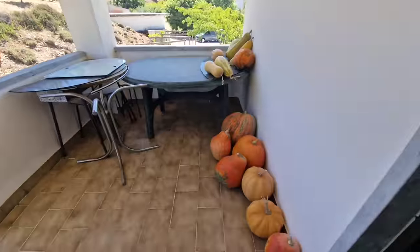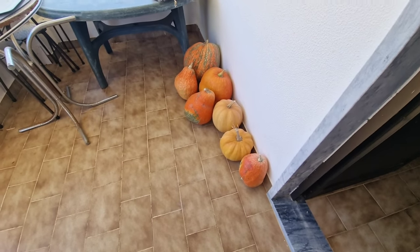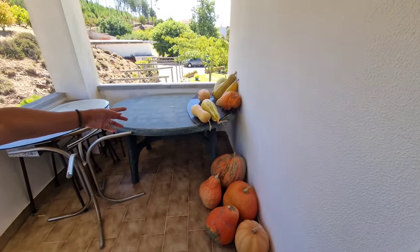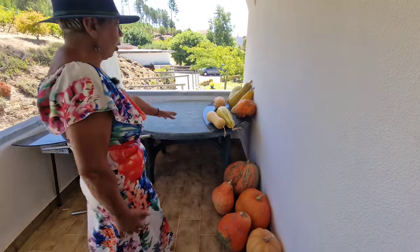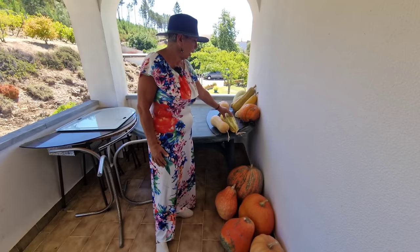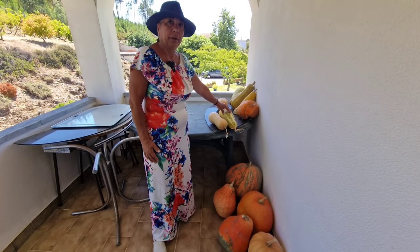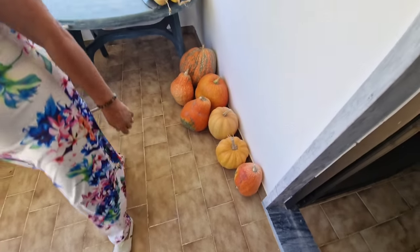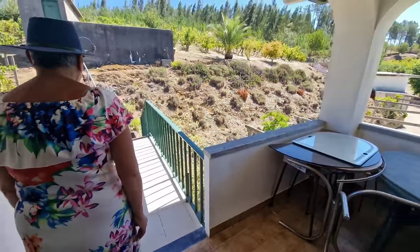I'm just going to show these pumpkins. Abóbora. And they are like the ones you call, in England, butternut squash. And this is courgette. They are quite big ones, not the normal courgette size.